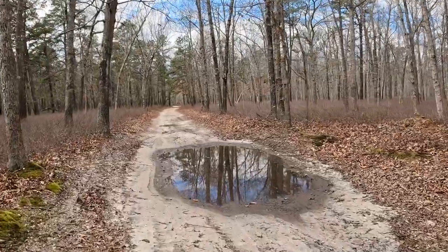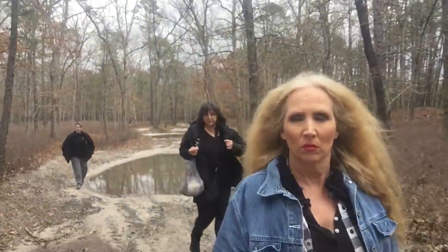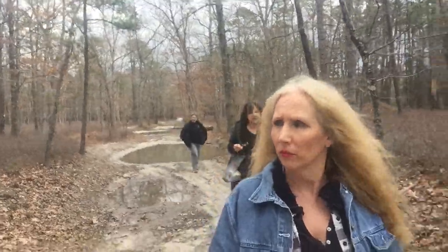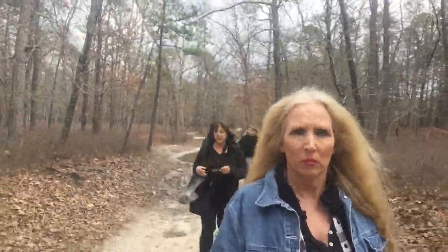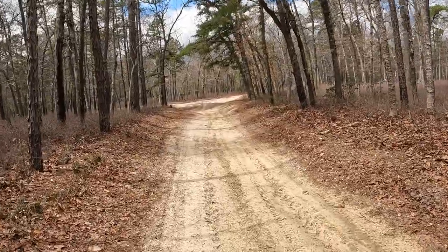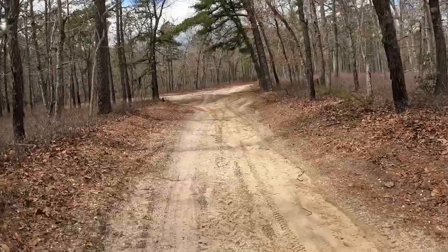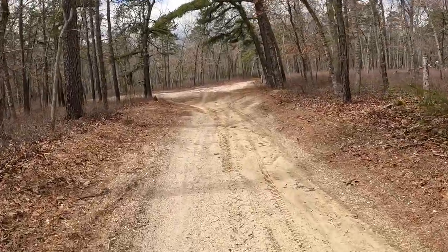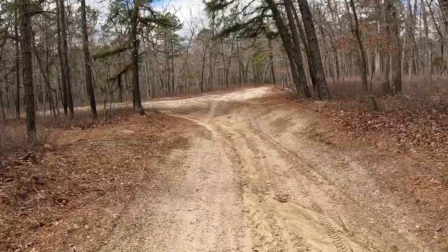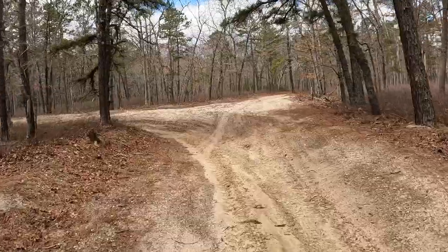Well, that's the thing. We have to go where there's no water. We can't get through that. It's really nice back here, though. So right behind this tree, looks like there might be a path on the left. Little road. Yeah, I think there's a little road, Patty. Okay. Yeah, we might be able to do it.